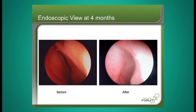So again, I do this usually in conjunction with septoplasty and turbinate reduction. I leave the support device in for 10 days to allow the scarification. It allows simple placement in the OR, removal in the office, and it allows knotless placement. I use a safety knot sometimes, but it's not necessary.